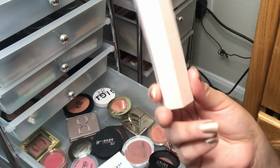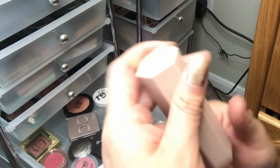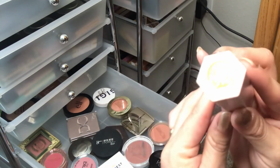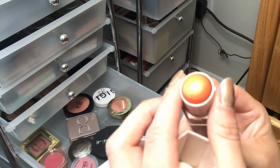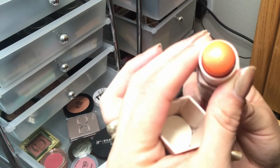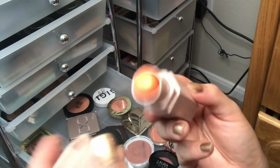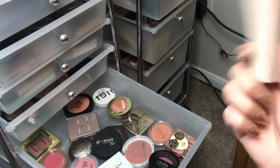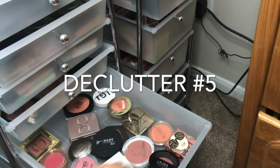Next, I had this one from Fenty Beauty. I got this one in my BoxyCharm, and this is in the shade Chili Mango, and this is a really orange with some shimmer color. You know what, I haven't used it and I feel like this is too dry. It's a dry formula, it's not that creamy at all, so it's kind of hard to blend when you put it on your cheeks, so I'm gonna be declaring that one.